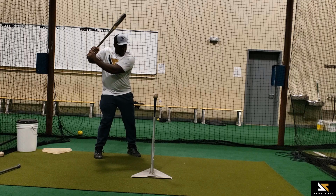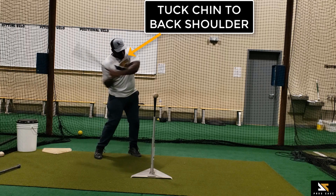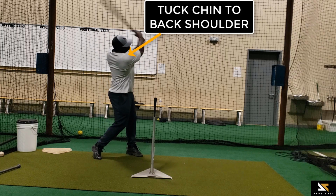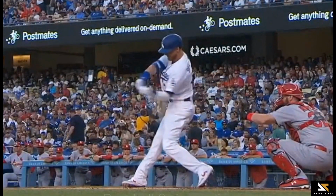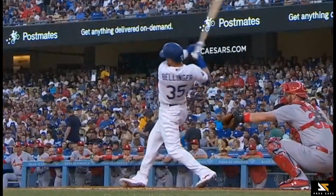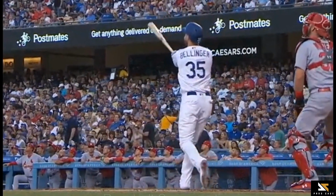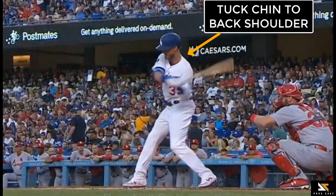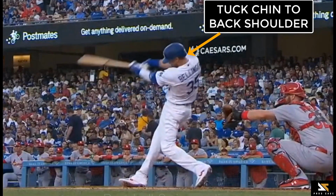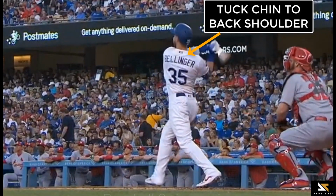Here's a bonus. If you tuck your chin to your shoulder, you'll get super extension. Similar to Cody Bellinger. Look how Cody Bellinger right now gets that extension, but he continues through. He even gets even more. Well, if you put that chin to your shoulder, you'll get more extension, and that'll add to more power and more line drives and more success overall.